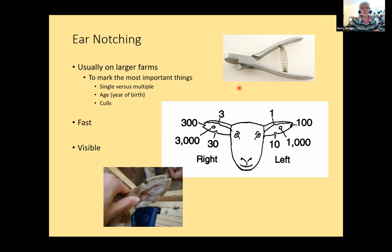The little tool you use is up here, and it has like a little triangular piece that fits through the other piece and makes that little notch in their ear. I don't really like doing it. For some reason, I can put in ear tags and take off tails, but ear notching kind of gives me the heebie-jeebies.